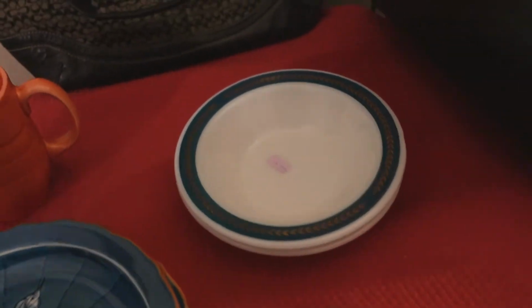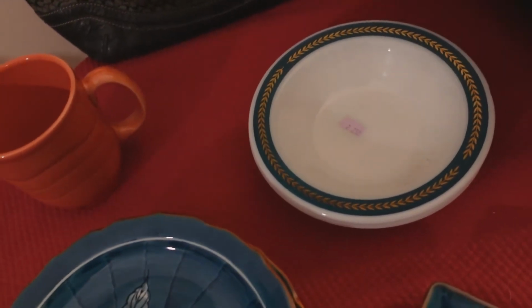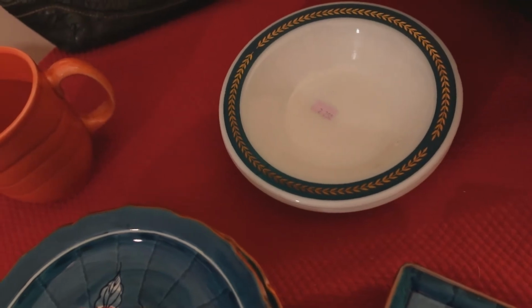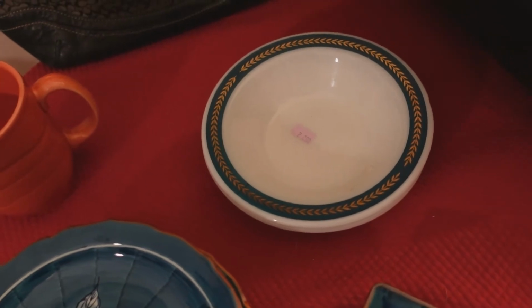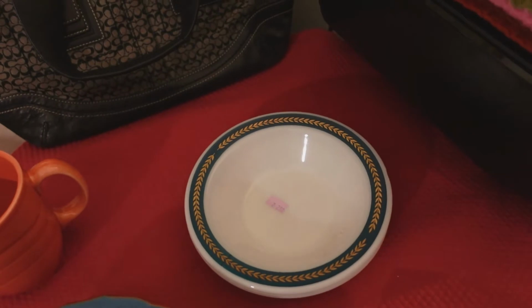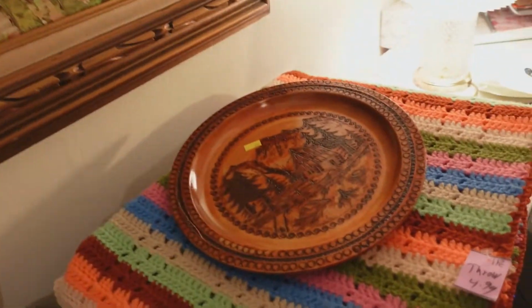Now I'm thinking anywhere from, say, $15 to $18 for those. At the low end, maybe 12 to 15, but I'm thinking more around that $15 to $18 range for those, being that they are so vintage. It's like that kind of milk glass Pyrex look to them.